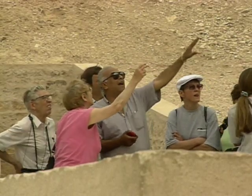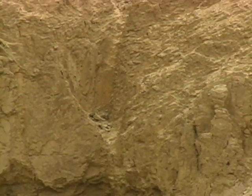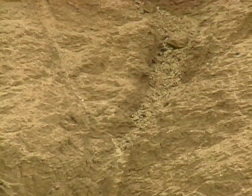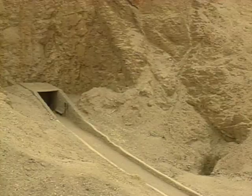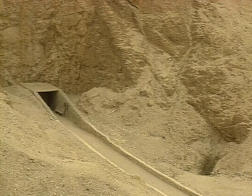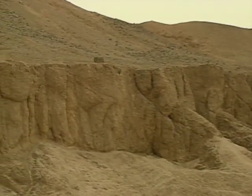By about 1500 BC, pharaohs stopped building pyramids and began hiding their tombs. Mounted guards patrolled the valley. These tombs were safer than pyramids. While around 60 tombs have been excavated, no one knows how many have yet to be discovered.